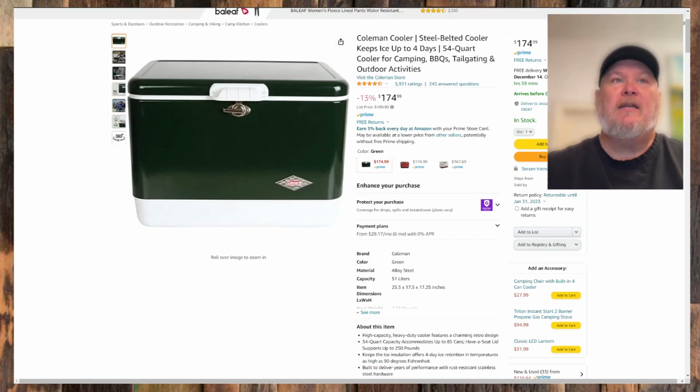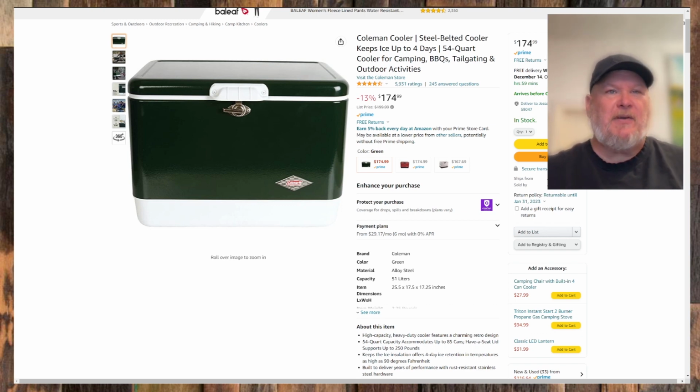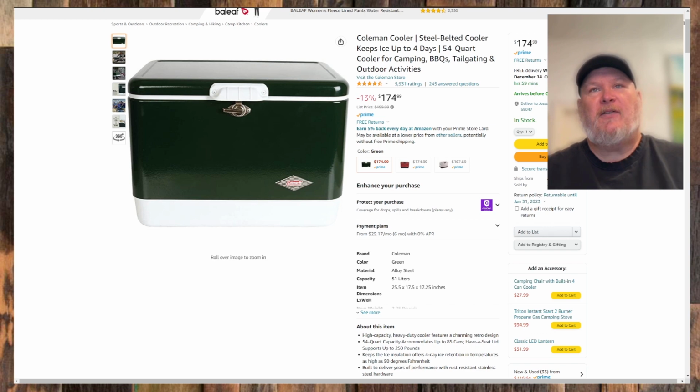All right. Next up, talking about classics, you know. Yeah, it's winter, but spring's going to be around the corner, fishing, camping, all that kind of stuff. Nothing quite says camping like a classic Coleman cooler. $174.99.